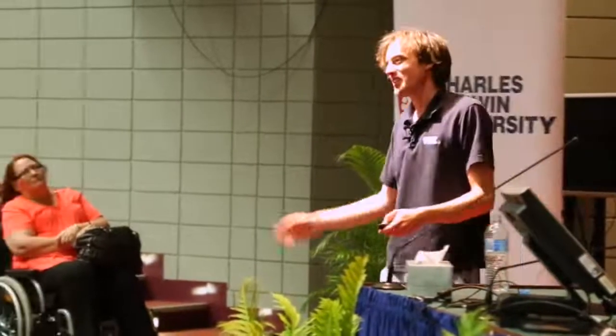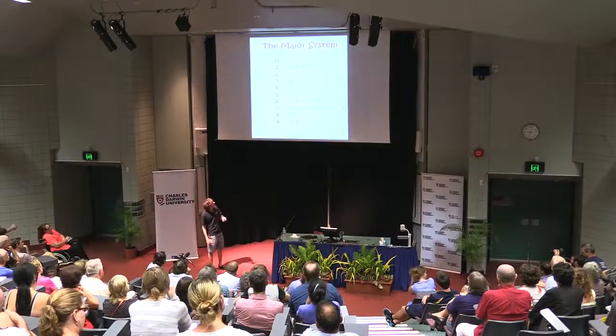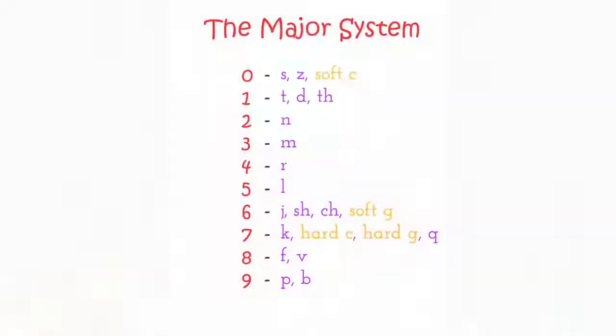But we won't learn 10,000 images now. We'll start with a simple system instead for coming up with images and words for more than one digit. This system is very famous, if you study memory, and it's called the major system. It's based on this table in which every digit corresponds to one or more consonant sounds. So you just learn this table.